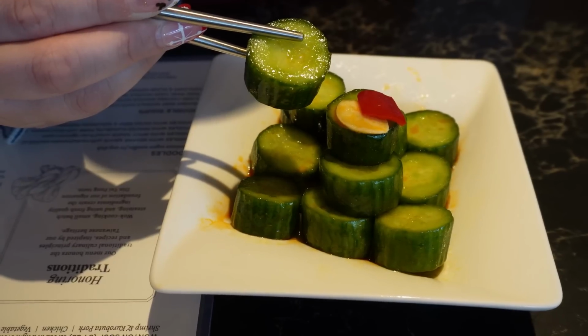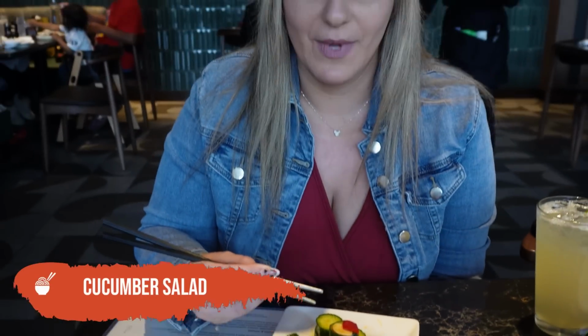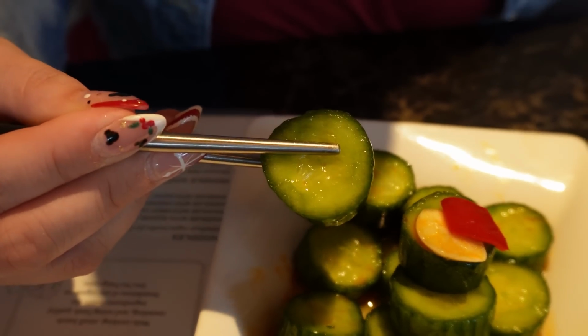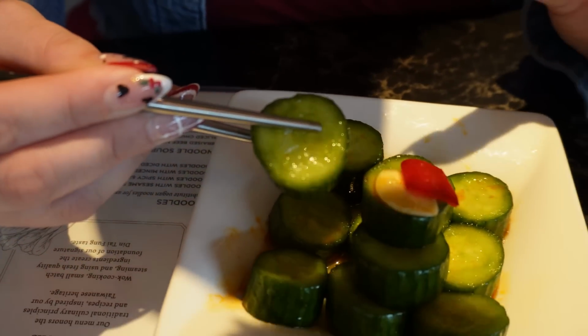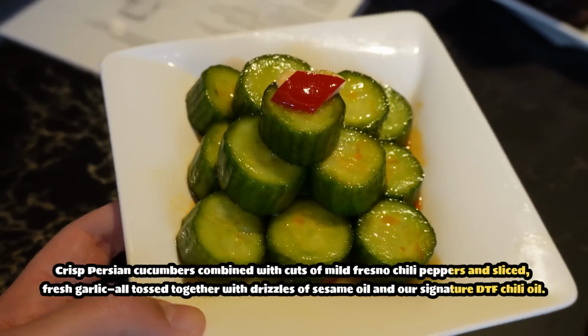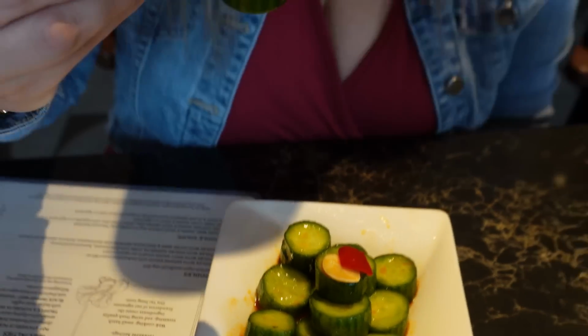All right, so we're starting with the cucumber salad, and spoiler alert, this is the first time Sam has used chopsticks. I have performance anxiety right now, and it just fell, and I worked so hard to get it on there, and I feel like an idiot, but anyway. You're doing great, you're doing great. What's on this? So these are like Persian cucumbers, and then we're gonna see what kind of sauce is on it. There's no description on the menu. I think got some garlic on top. I did it. Yeah, I told you could do it.